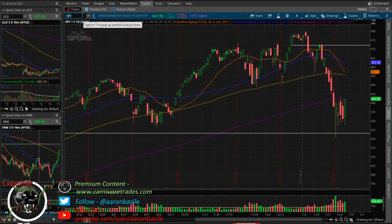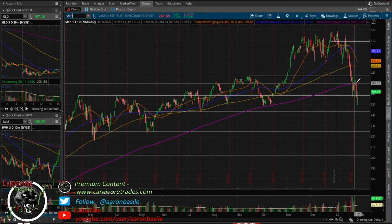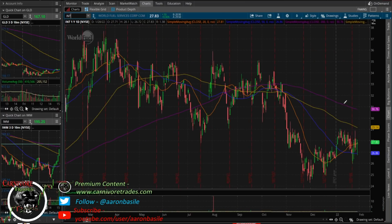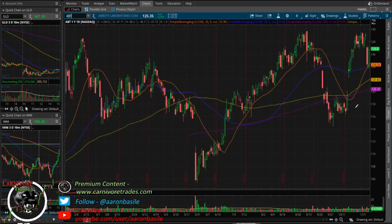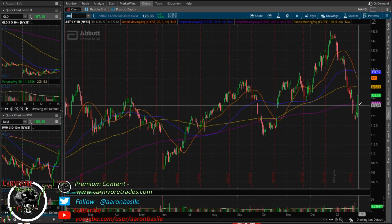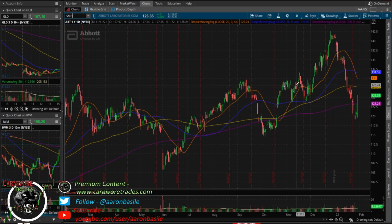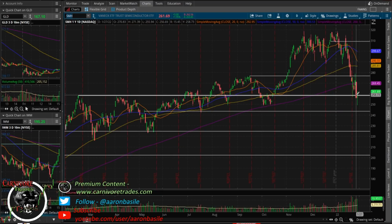We always look at the semis as a leading indicator. They were weak going into the middle of the week. We had Intel report. Market did not like Intel. Abbott reported, and so did Lam Research. And the market did not respond very well to Lam Research, Intel, or Abbott, although Abbott did get a bid off the lows on Friday here. Again, probably a little bit of a sympathy bid off of Apple. But semiconductors did hold the lows. We look at the SMH here. They did hold this key level of support, which is a previous all-time high around 258.59. So we'll give it the upside bias for now.